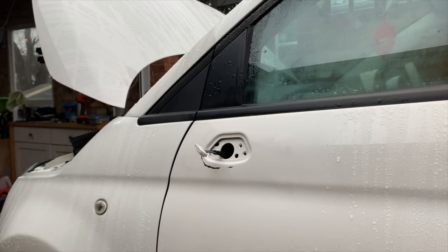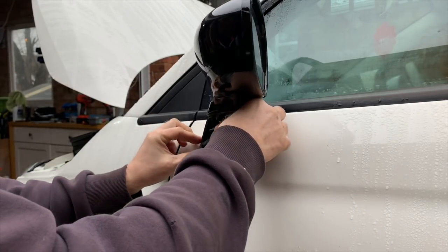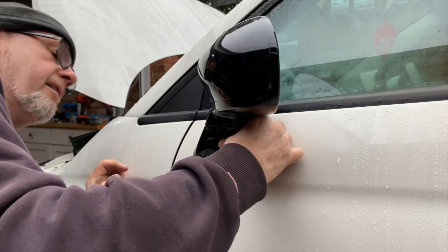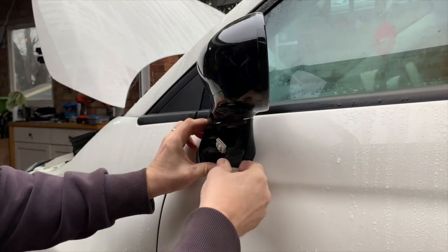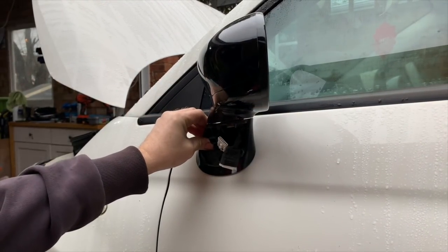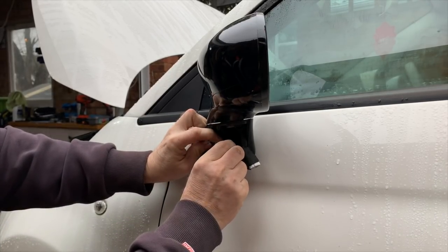Okay. Nice and dry in here. Unlike the one I took off. Oh yeah, they look great, don't they, these mirrors on a black car, on a white car even. There we go. They look really nice. And of course they're interchangeable. Completely interchangeable.